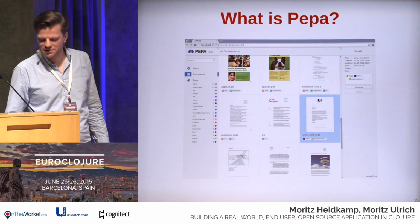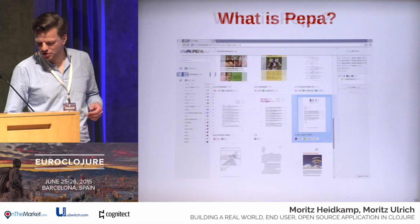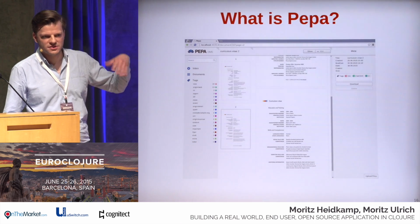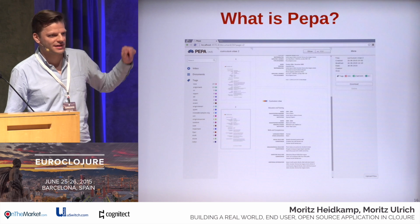And you can already identify a few basic ideas, like you have a search and a tagging system, pretty obvious, I think. And you can actually look at documents in the system, so you don't need a PDF viewer or anything, and it's all built into the web client, and it's using images for that. So this is what the interface looks like.